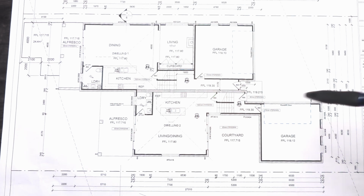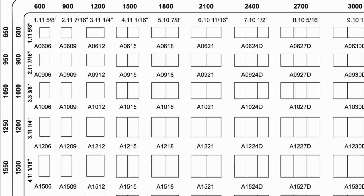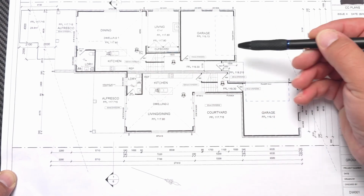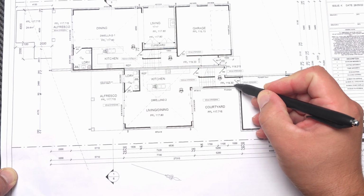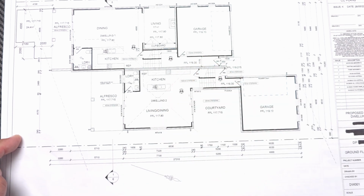Each door and window will have a number next to it. And then in the window schedule, you can find the sizes of them. Doors will show which way they swing. Sliding doors will have arrows pointing which way they open. Why is the swing important? You don't want to end up with a light switch behind the door, or install a vanity on the wrong side and then you can't enter the laundry or your bathroom.